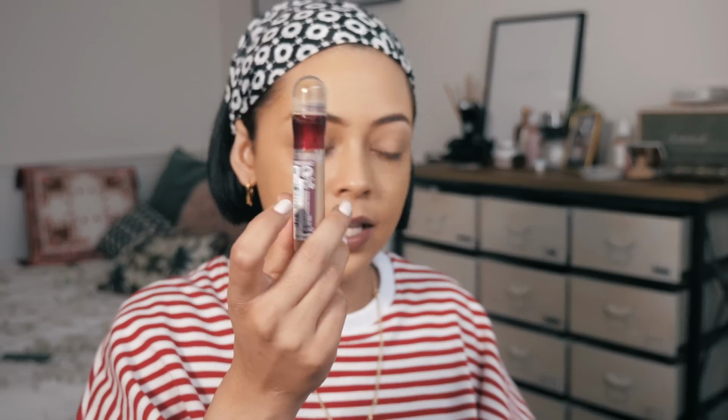Now I don't really normally use a concealer because, one, I can never find a shade that really works. Two, I wear glasses and sometimes there's a bit of a build-up from your glasses sitting on your face, and you can't really see it once I put my glasses on, so I kind of do without. But I recently repurchased the Maybelline Eraser Concealer, so I'm going to use that and blend it out with a damp beauty blender.